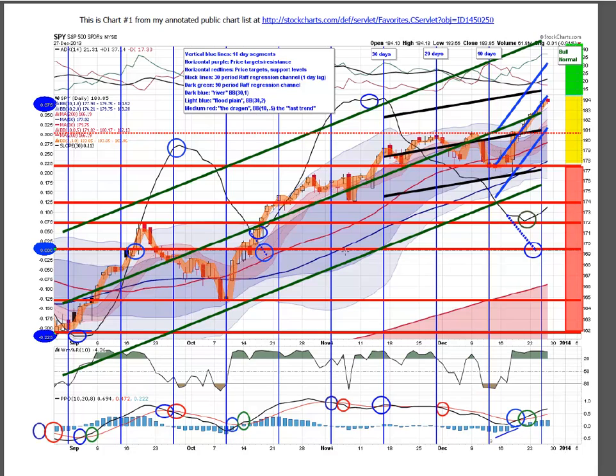The dark blue shaded area is the river. That's the 30 period Bollinger Band plus or minus 1. The shaded blue area, Bollinger Band plus or minus 2, that's the floodplain. The dark red ribbon in the middle is the dragon. That's the 10 period Bollinger Band plus or minus 0.5. That quite often acts as an indicator for the trend that will emerge in the river.